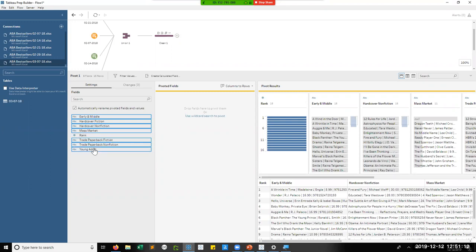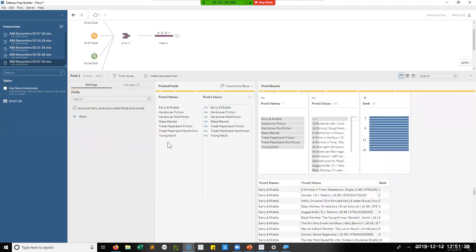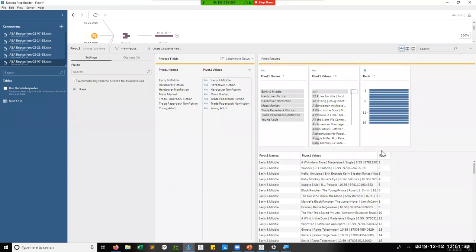all fields apart from rank and drag them into the pivoted fields pane to the right and drop them there, you can see that Tableau creates two new fields, one pivot names and one pivot values. And on the right, let's make this a little bit bigger. On the right, you can see the similar structure.